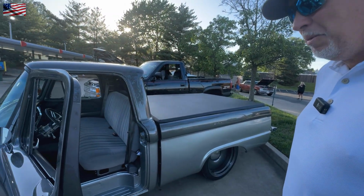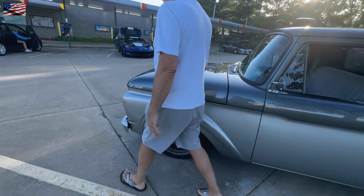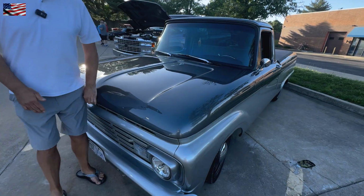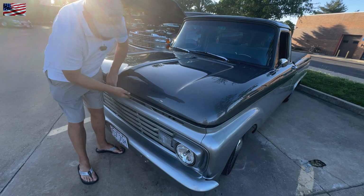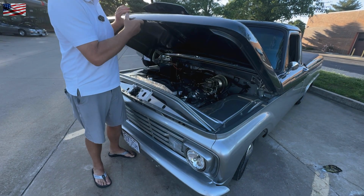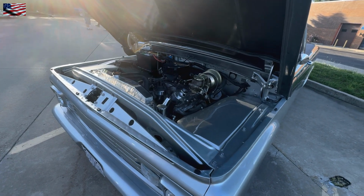Can you pop the hood? Absolutely. Believe it or not, I just made the door panels last night in my garage, ready for your photos. I was supposed to be at the F100 Grand Nationals this weekend, but I saw the weather and I was like, I'm not doing that. It rained like a big dog today.